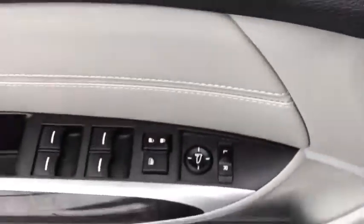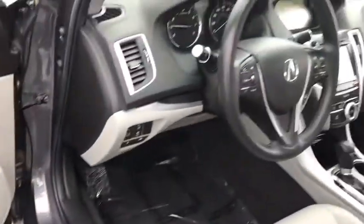floor mats. If affordable style and reliability are what you're looking for, this vehicle couldn't be more perfect.